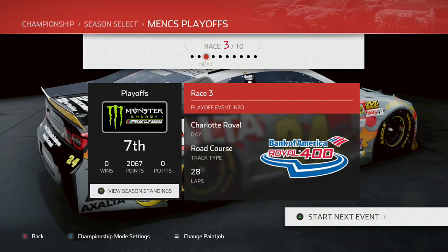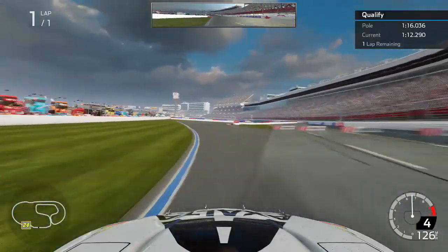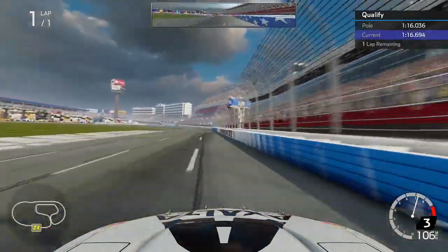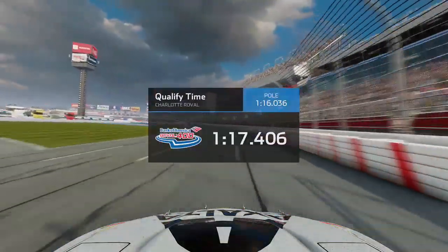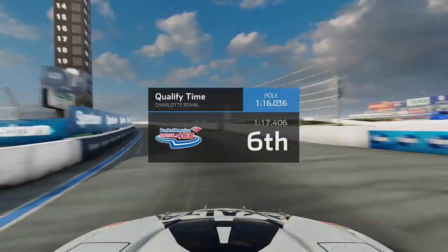And today we actually finished the first round at the Charlotte ROVAL. Basically, if we don't completely choke, then we will easily make it into the next round. So it wasn't a big concern as we come through seeing my qualifying lap as we get a 117.406. Getting P6 here for the Charlotte ROVAL qualifying.